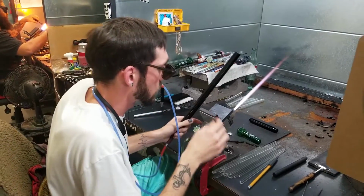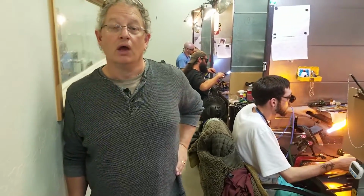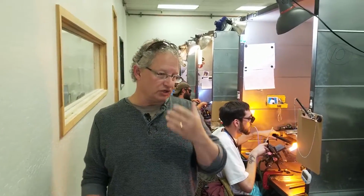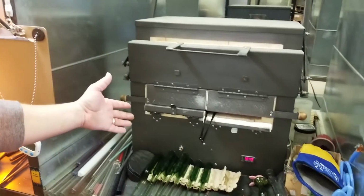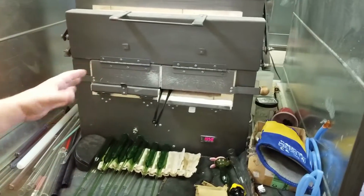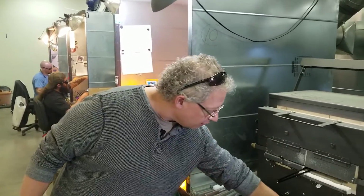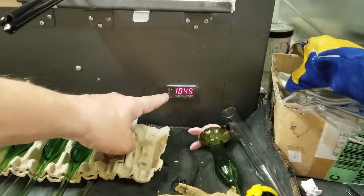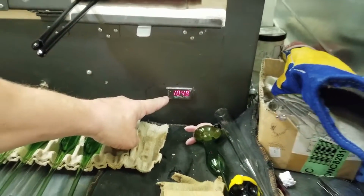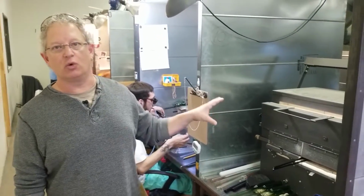After these have been annealed properly and they're back to being nice and strong. And what do you mean by annealed? What's that? Well, that's a really good question. Come on over here. This is an annealing oven, and it's made by AIM Manufacturing. We're pretty much AIM and Scut in this particular shot. But if you look down here, this tells you that currently the temperature is approximately 1050 degrees inside the annealing oven.